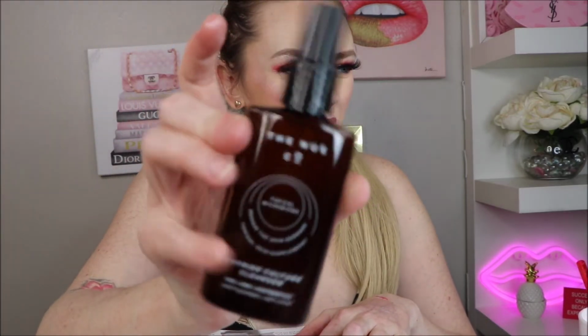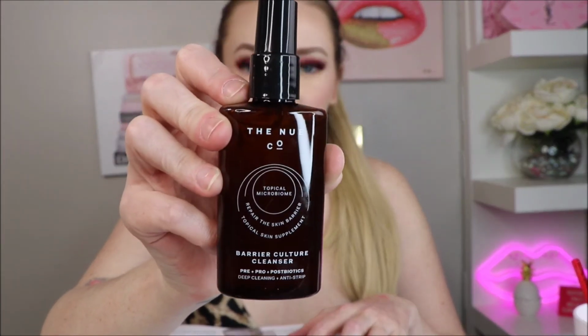So next is the NewCo Barrier Culture Cleanser. The one skincare, okay, this 2-in-1 formula removes makeup and gently cleanses without stripping your skin, thanks to a blend of prebiotics, probiotics, and postbiotics.